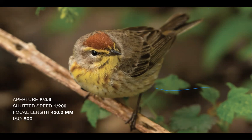And I had to use a slow shutter speed, 1/200th of a second. And my focal length was 420 millimeters. And I used an ISO of 800 because I didn't trust that my camera would handle noise well enough any higher than that. So it gives you an idea. I had to sacrifice some depth of field for this bird.